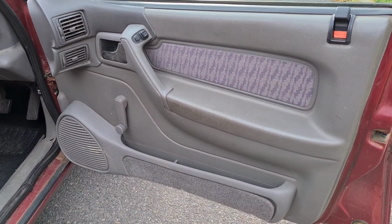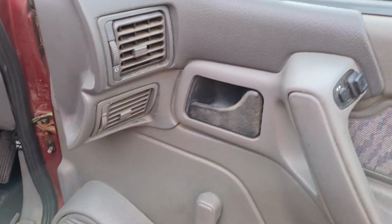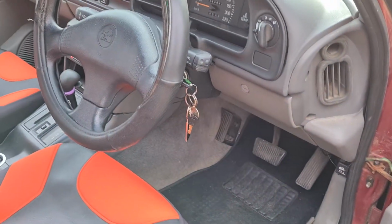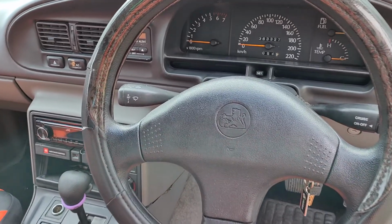Yes, it's still got the wind-up windows, and they still all work. The aircon still works as well. There's a couple of vents built into the door trims in this model as well. Just quickly pan around the car. That's the factory steering wheel. Doesn't look too bad at all, actually.